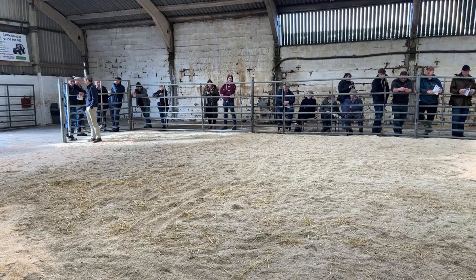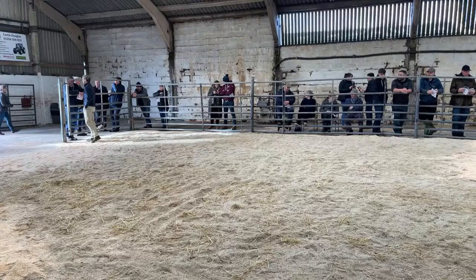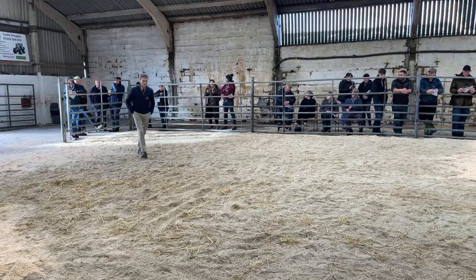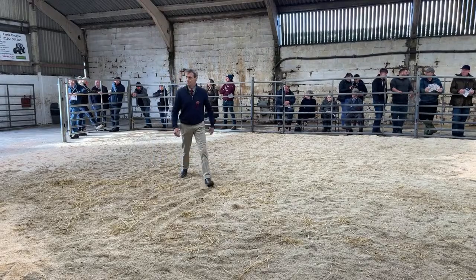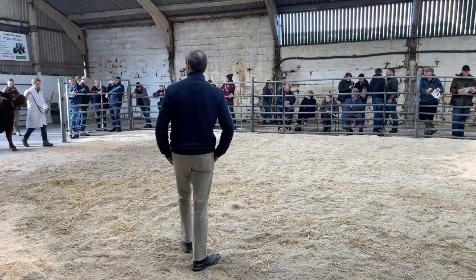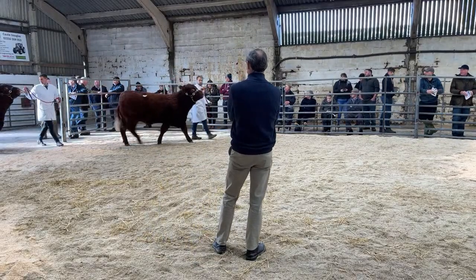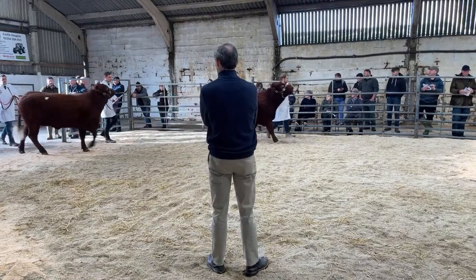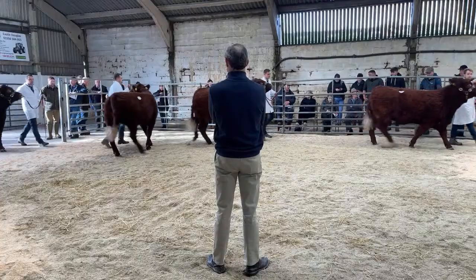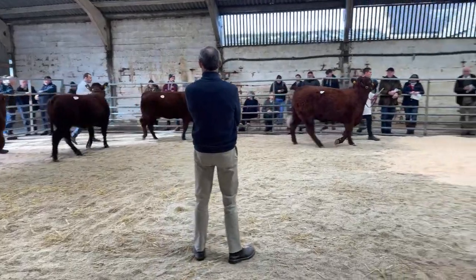So we've got another heifer class before we go to the bulls. So here they come. There's a few more coming forward for these. Five heifers forward coming in this class.